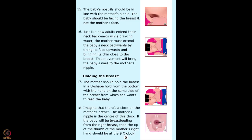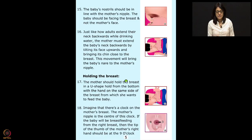Okay, all right. Then you have holding the breast. When you're holding the breast, remember one thing: many of these mothers have big breasts, big areola, and babies' mouths are small, they are not so big like us, right? So we have to help the mother understand how to hold the breast so she can contour it properly, and it becomes easy for the mother to breastfeed the baby, or just latch, deep attachment.